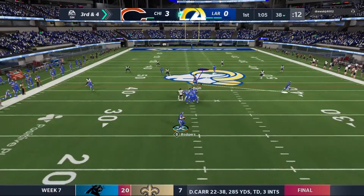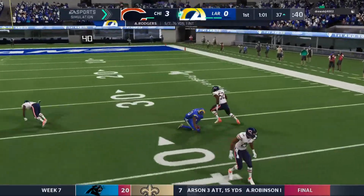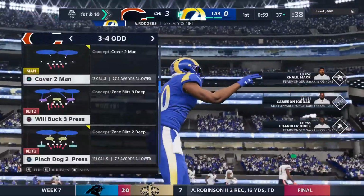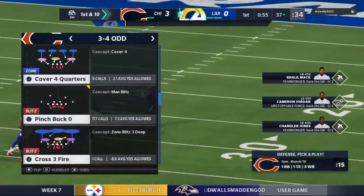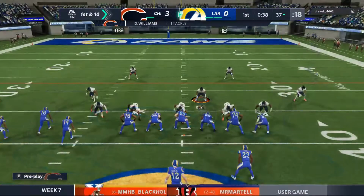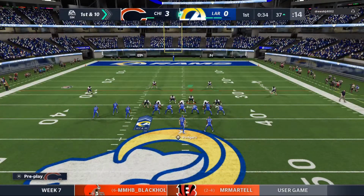From the gun, it's Rodgers. And they'll get this well past midfield before being stopped just before the 35. Excellent play there on 3rd down. Give them 25 yards. So into Bear territory now. This is 1st and 10 at the 37-yard line.